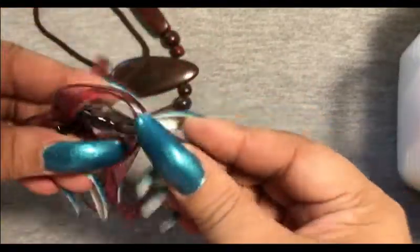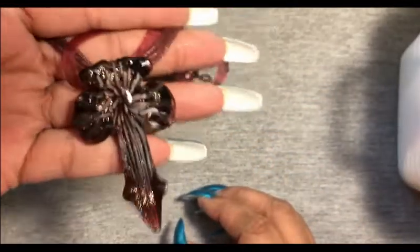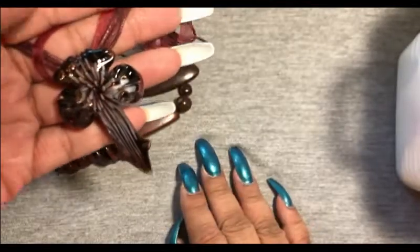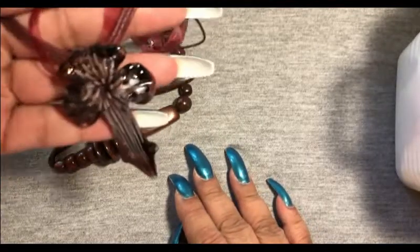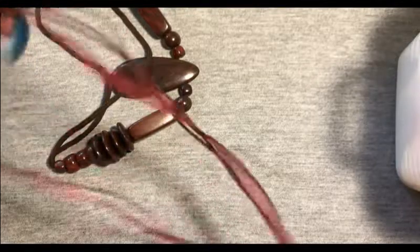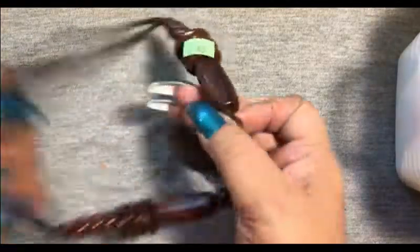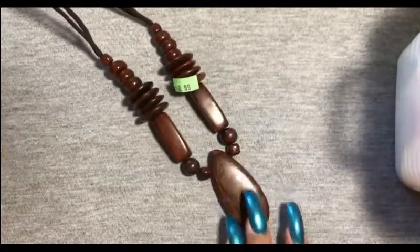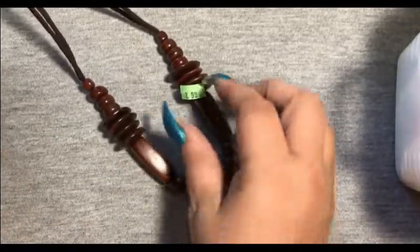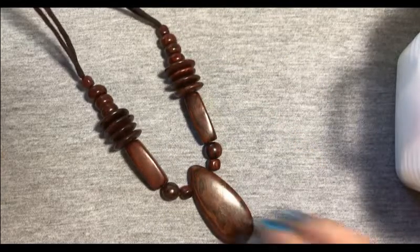This is a gorgeous, gorgeous Murano glass heart. Look at that. I mean, not heart, cross. Big difference. Very pretty, and it's on a ribbon necklace. Gorgeous. Oh, I like this one too. This is a beaded wood necklace, and I guess they were selling it for $2.99. Take that off. Very pretty.